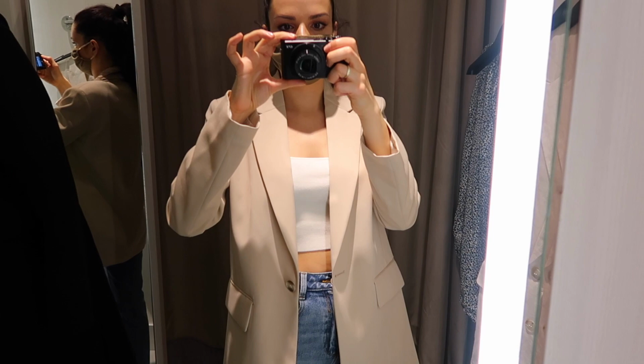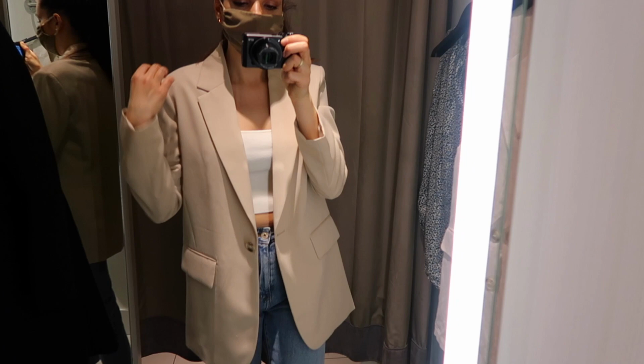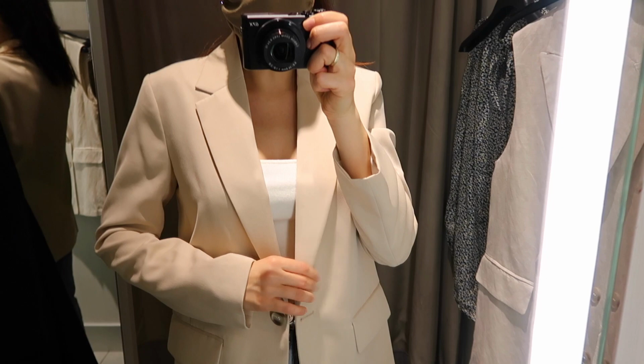And here it is, the top with this beautiful beige blazer. This one is better quality than the first that I showed you. I like this one better. It's a very nice structure. The lapel color is so beautiful.